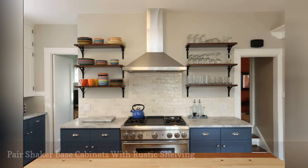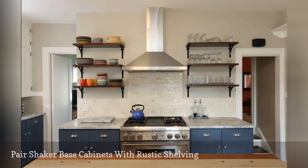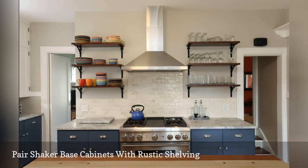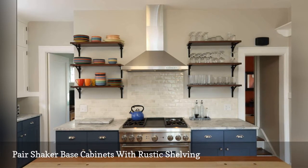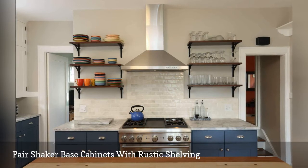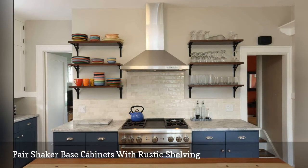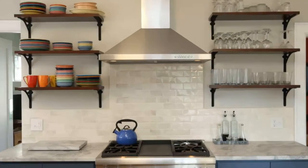Shaker-inspired furniture is much loved for its minimalist designs made with utility in mind. In this transitional cooking space by Archiform, vibrant blue shaker-style base cabinets are paired with rustic, wall-mounted shelves. The combination is a stylishly modest and super practical idea. The best part, shelves are typically much cheaper to buy and install compared to upper cabinets.